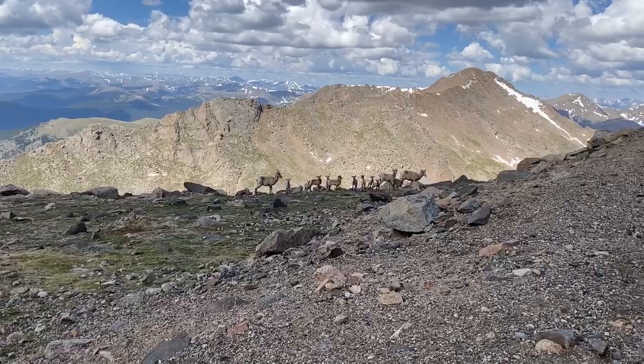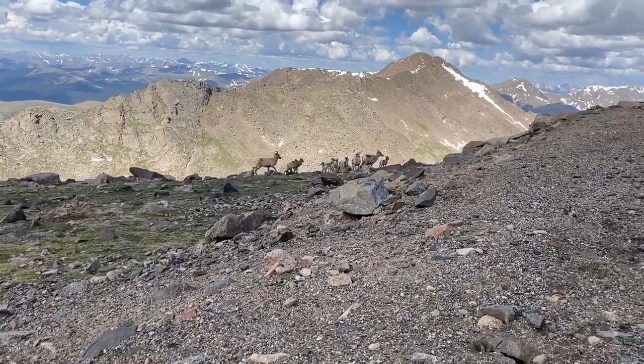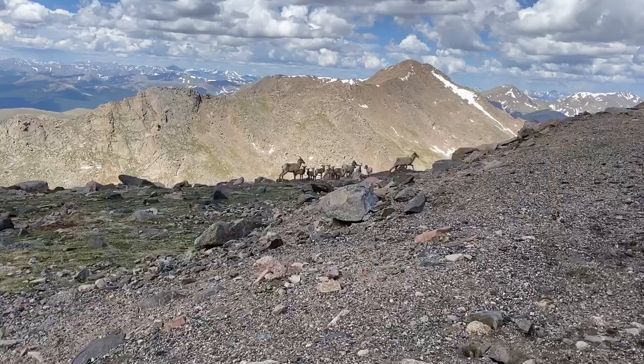There are a herd of the famous Mount Evans mountain goats. They're definitely used to people because there's so many people up here in the summer, but you still keep your distance. Looks like there's a bunch of babies.